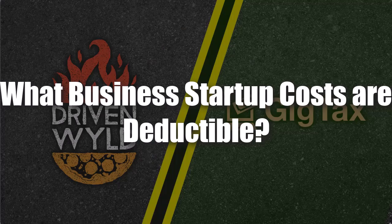What business startup costs are deductible? When starting a business of any kind, it's essential to understand what costs are deductible and what aren't. Deductible startup costs and deductible organizational costs are two categories that help new business owners save on taxes. Knowing which costs fall into these categories can make a significant difference in the financial success of the business.